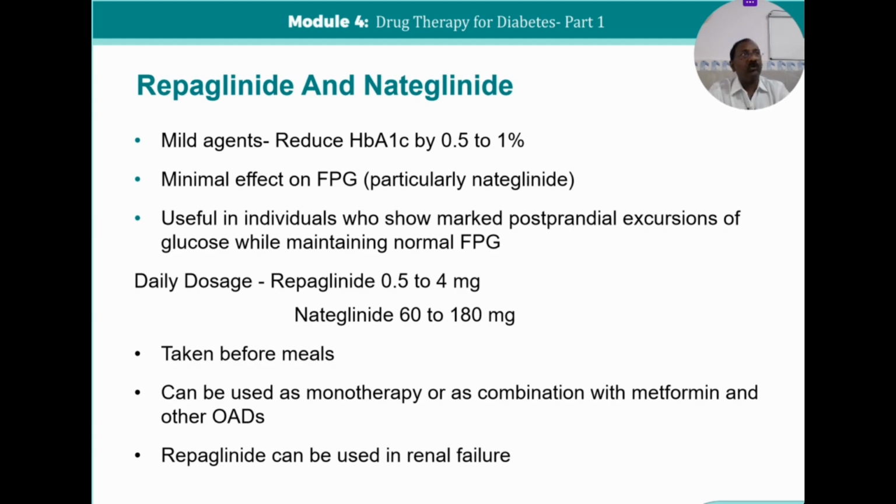Urepa 0.5/0.2: 0.5 is the repaglinide and 0.2 is voglibose. In the same way, 0.5 and 0.3 is also an available combination, where 0.5 is repaglinide and 0.3 is voglibose. And 1 plus 0.2 is available, 1 plus 0.3 is available. So repaglinide 0.5 and 1, and voglibose 0.2 and 0.3. Useful in individuals who have postprandial hyperglycemia. So I already told you the dose.